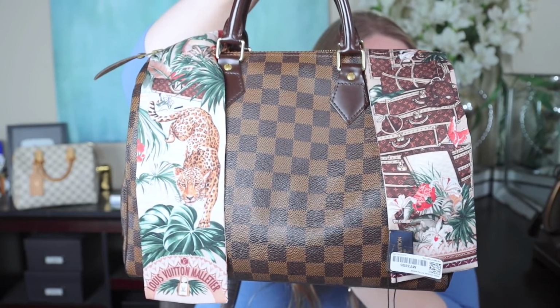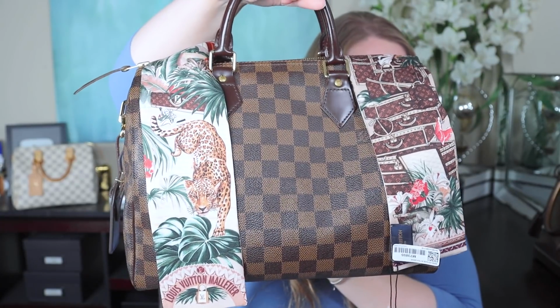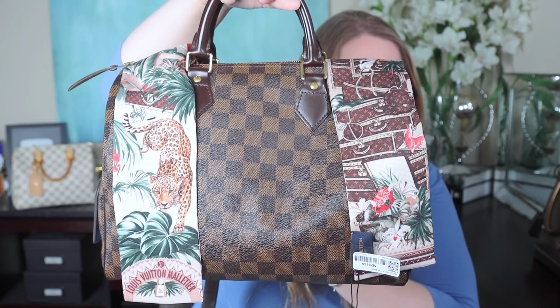Damier Ebene Speedy 30. I'll turn it around to the back. The strap that I have on it out of the way. Okay, there are both of those prints on the Damier Ebene. Again, I think that looks beautiful. It doesn't matter which side it is, they both go really well with that print. And you know what? I know I'm keeping this, so I'm going to cut this tag off because it is in my way. Should have done that sooner.